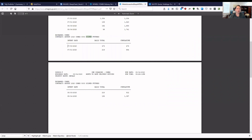So that's why we see coming in on the 30th, the first delivery notices for silver. That's a couple of days before the August 3rd first trade date of the month for the August contract. So we saw a relatively modest 475 contracts come in last Thursday. Last Friday, we saw 694. Yesterday, on 8/3, we saw 912. And then yesterday, we saw this spike, 1,097.